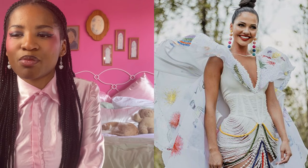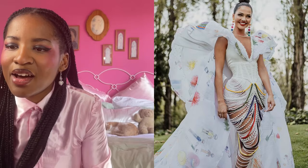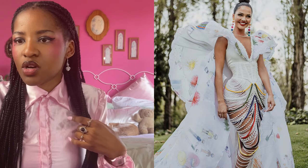But okay, in terms of construction, this looks really well made. The beading is fantastic, and I like the length of it. It's gorgeous, and the structure in this little corseted middle looks lovely, and then the ruching in between, beautiful detail there, really adds to it. I love the beading at the top here. Does it go all the way through? That's gorgeous.